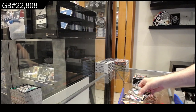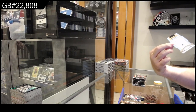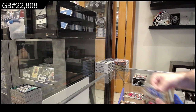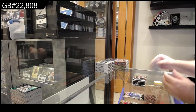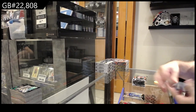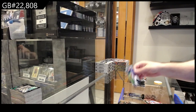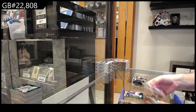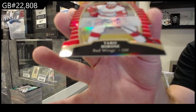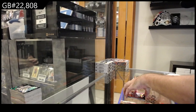Top 50 of Keeper for the Panthers. White, what is it called? White Ice? White Rainbow, sorry, of MacKinnon for the Avs. Rookie of Balcers, Ottawa. Quinn Hughes for Vancouver. We've got a Winter Storm Warning of Lundqvist for the Rangers. And we've got a Hirose, numbered to 349, Red Die Cut Rookie Auto. Hirose.